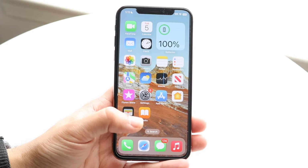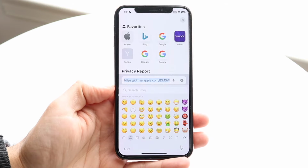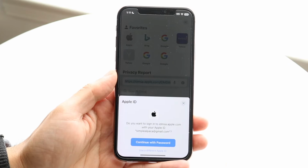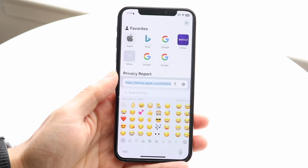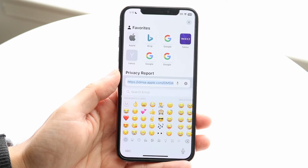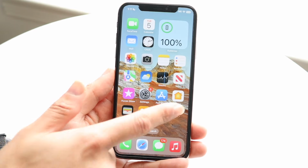For one, we are getting a lot of newer emojis on this update, which is very cool. I think there are 28 new ones, so we should be able to see those coming out here. If you're into that kind of stuff and want to use those newer emojis, you will have to update your iPhone in order to see them. Apple Podcasts also got a little bit of an update.